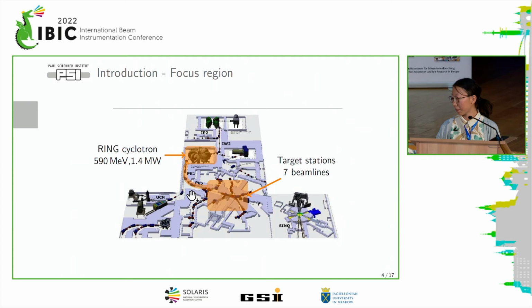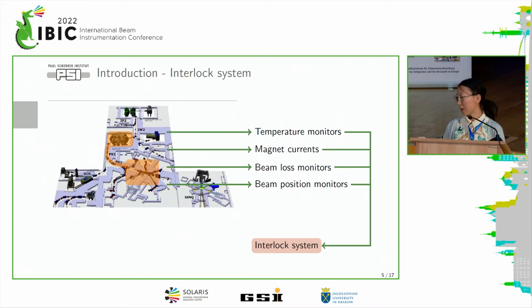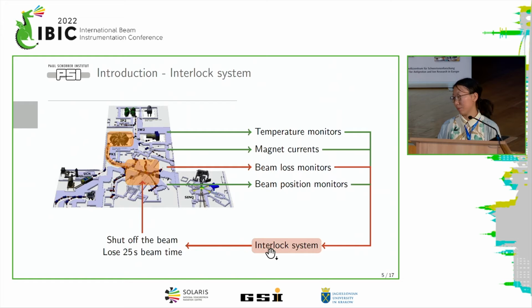Next, an introduction of the interlock system. In HIPA, in this focused region, there are many different types of monitors, including temperature, magnet currents, beam loss monitors, the most important one, and also beam position monitors and so on. We collect the signals from all these monitors constantly, and all of them are input into the interlock system. Once, for example, the beam loss monitors exceed the safety limit, the interlock system is triggered and the beam is shut off. This whole process equivalently loses 25 seconds of beam time, and this is what we want to reduce.